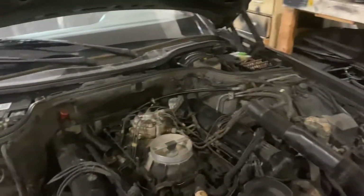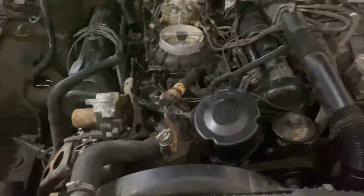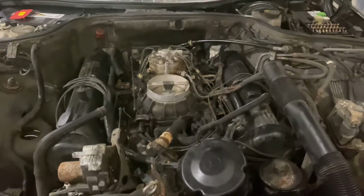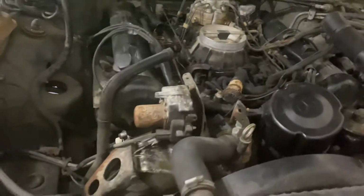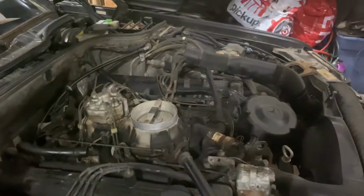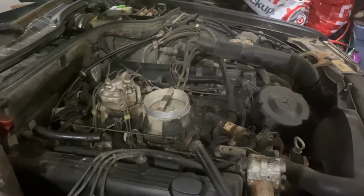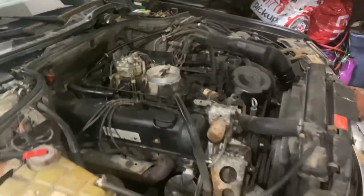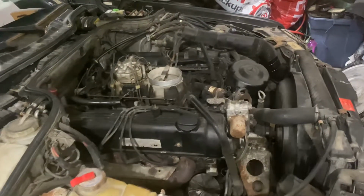Now, it's running, but like I said, in order for me to get it to run, I had to keep spraying it with starter fluid right there into the intake. The idle is not smooth. I mean, the engine is smooth. It's not vibrating excessively, just a little bit. But you can see that it's not running at its optimal.